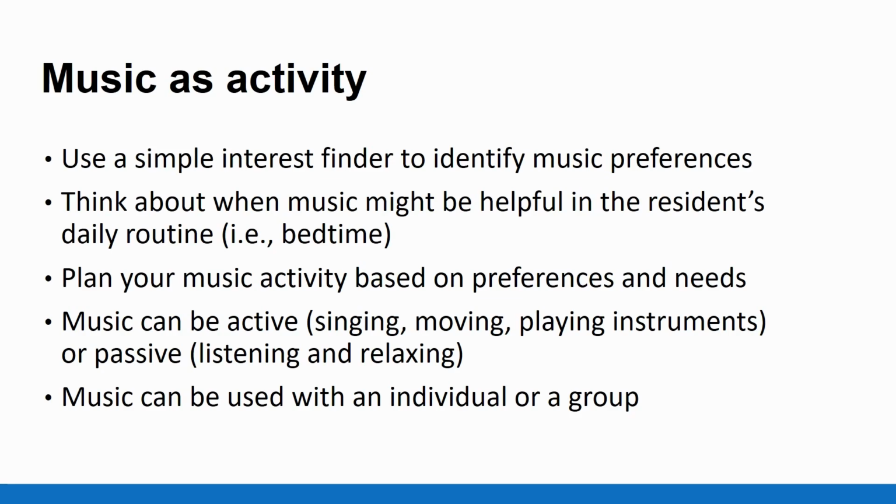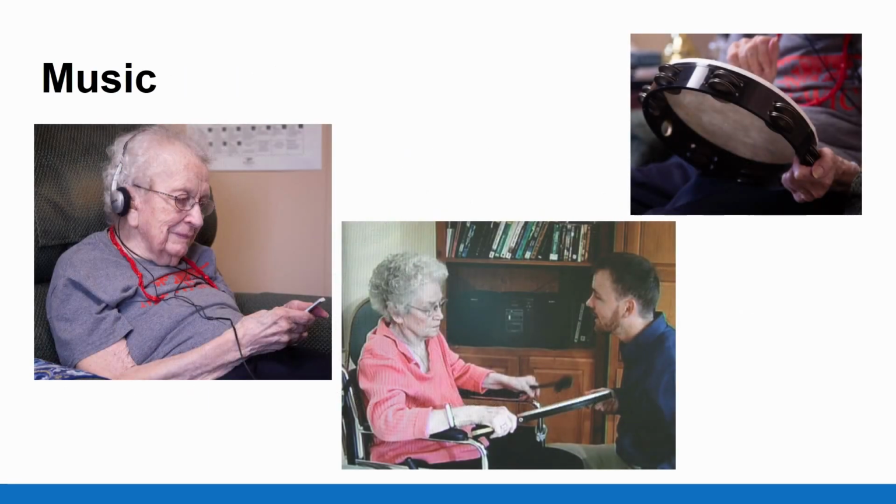Also consider what time of day music is best for an individual. Think about how it fits into the resident's day, their specific preferences, and their needs. Rhythm and tempo of music is also important to consider. Music can be a very active activity by adding instruments, singing, or dancing. It can also be done as a group activity or independently.